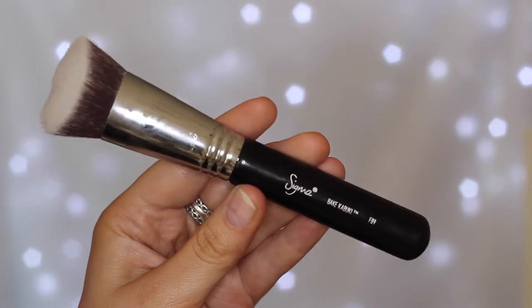very, very impressed. I love Sigma brushes, and that's why I work with Sigma, because I just think they're amazing quality. I just love them so much. So the first brush I have is the Sigma Bake Kabuki, or the F89. So it's just like an angled face brush, but it's very wide and it's just the perfect shape to bake underneath your contour, bake underneath your eyes, or you could use this one for cream contouring or foundation. I feel like it's a very versatile brush, so I'm absolutely loving this one.